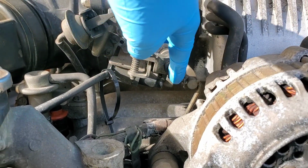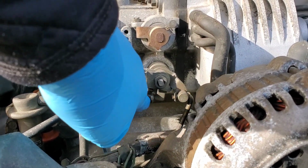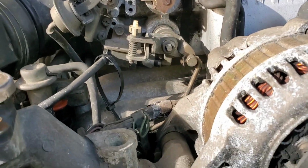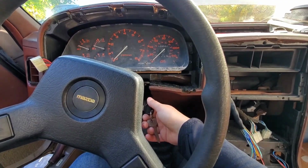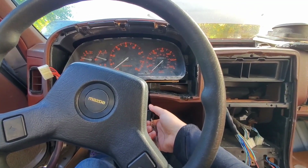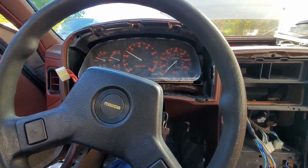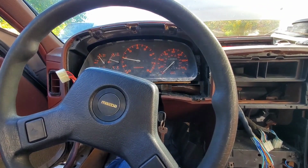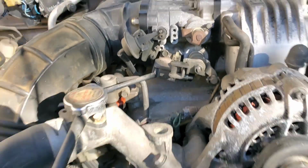Not sure what this sensor is here, but I'm pretty sure it connects to this. But this black one right here, if we start it and push this button in, I don't know if you can see it, it'll stay running, but if we don't, the car dies. So that piece that I was talking about that was up here is a throttle body sensor, and Nick just took it off and cleaned it, and she definitely runs pretty good now.